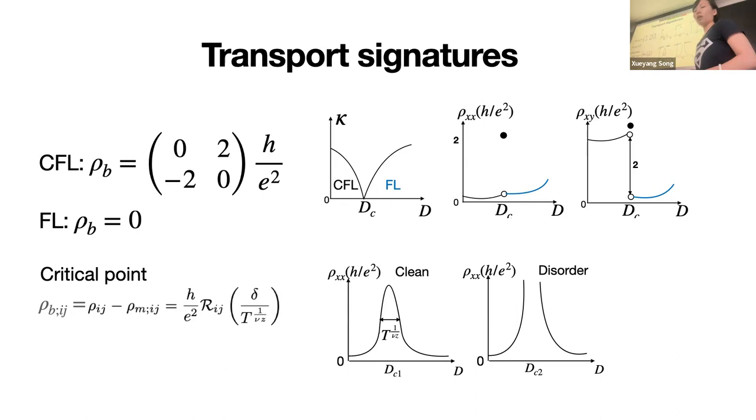And the Hall resistivity will also receive a sharp jump from close to 2 to the Fermi liquid phase. And this jump is exactly quantized to be 2 as it comes solely from the boson sector, from the Laughlin state to the superfluid state. And again, at finite temperature, this will be broadened. With disorder, the intermediate CDW phase will have an infinite resistivity.